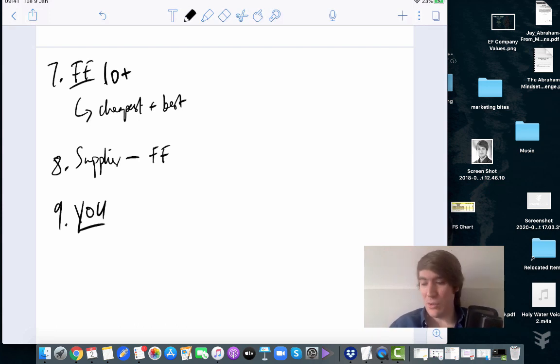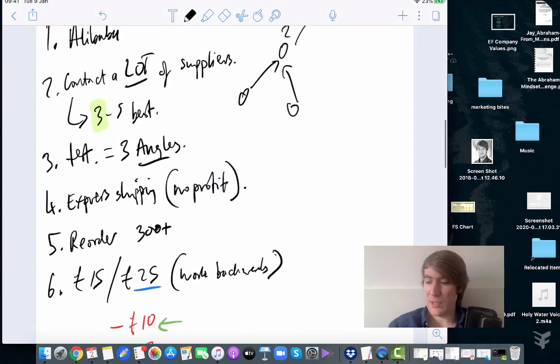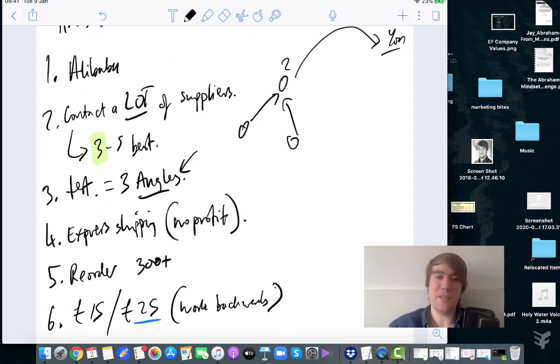One thing you can do is Skype video chat with your supplier before you place an order and get them to show you the product in person on the video call. A lot of them would be very happy to do this. This can actually allow you to skip the sample phase of the process and go straight to the test batch phase. The test batch can almost be the sample phase.